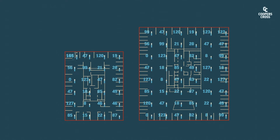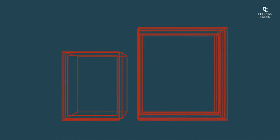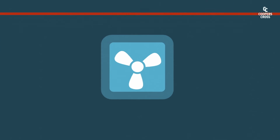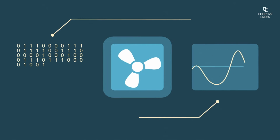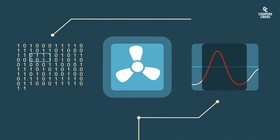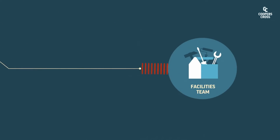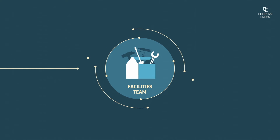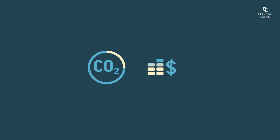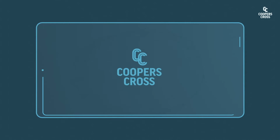And then there's the work that goes on in the background to keep Cooper's Cross in peak physical shape. And we really do mean peak. Our intelligence system can tell if one of the thousands of pieces of equipment in the building, like an aircon unit, is performing at a slightly substandard rate than normal. It then automatically raises a ticket with the facilities team who can carry out preventative work before it ever becomes a serious problem. In the language of intelligence, we call this predictive maintenance, which is proactive rather than reactive, so lowers carbon and costs.